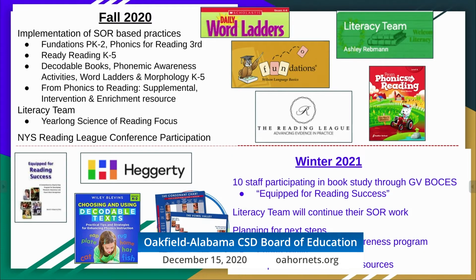And we know we want to expand our decodable text resources and help our teachers kind of rewrite some of the texts we already have to make them more appropriate for reading skills as our kids progress through. So a lot of it for right now in the winter is we're learning. And as we know better, we do better.